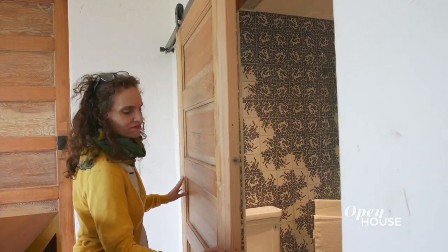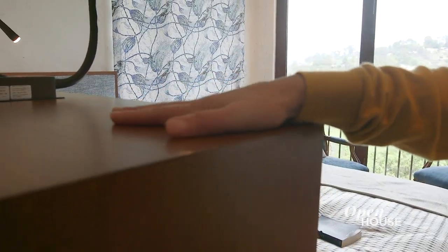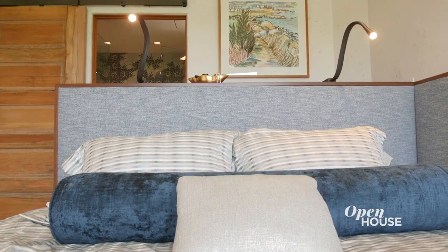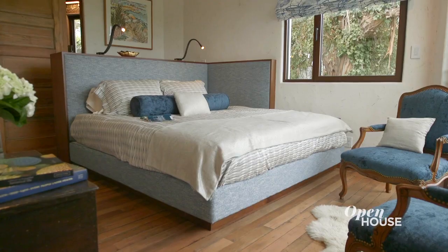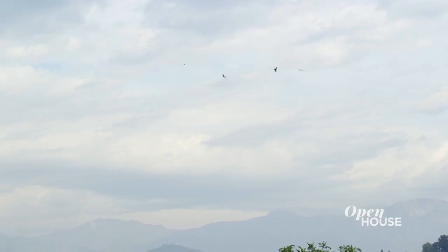It keeps everybody alive. The barn door is just another one of these kind of rustic elements that makes the house seem so warm. The headboard of the bed is also made out of recycled mahogany that came from church pews, and it lets us watch the view from the bed. Waking up here every morning is like being on top of the clouds.